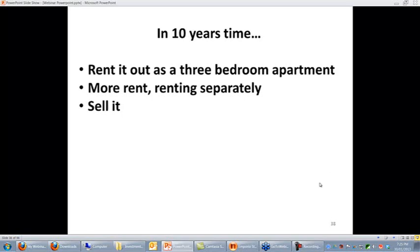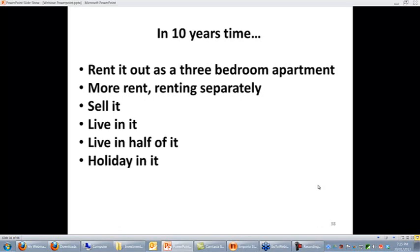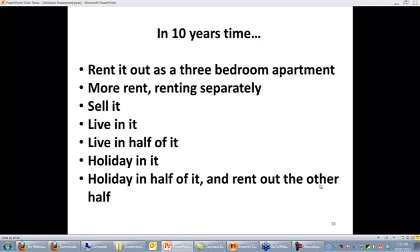Your other options: you could sell it, you could live in it, you could live in half of it, you could holiday in it, or holiday in half of it and rent out the other half. You can basically do whatever you like with it. There are simply more possibilities with a configuration like this than with a regular 3-bedroom apartment, because it is very flexible.